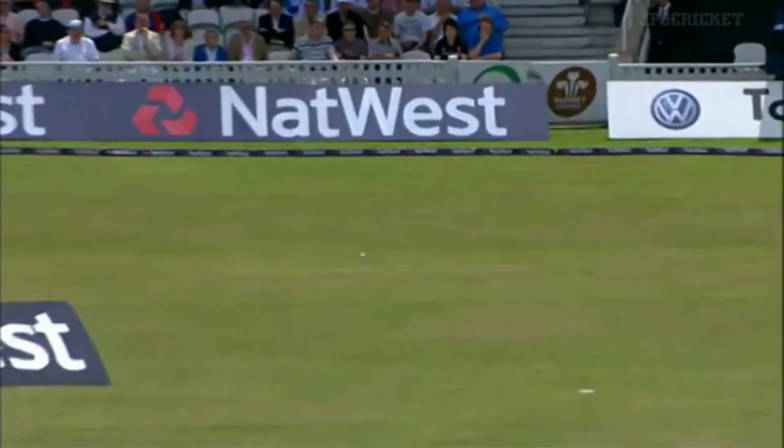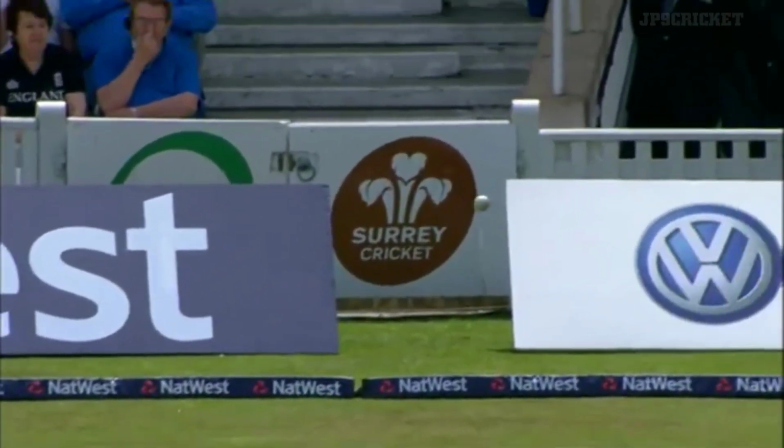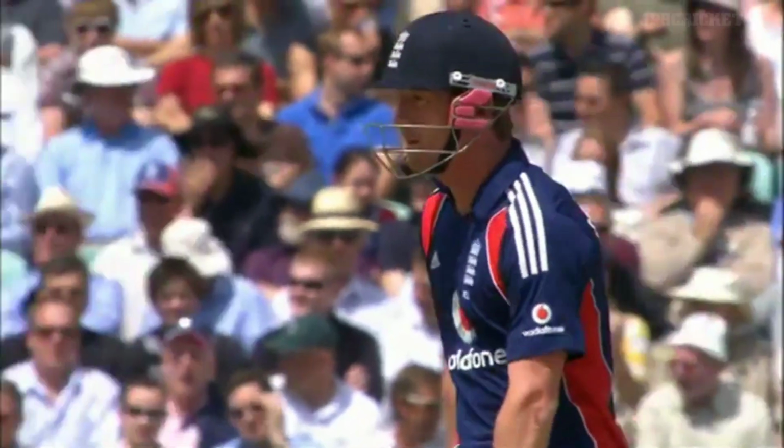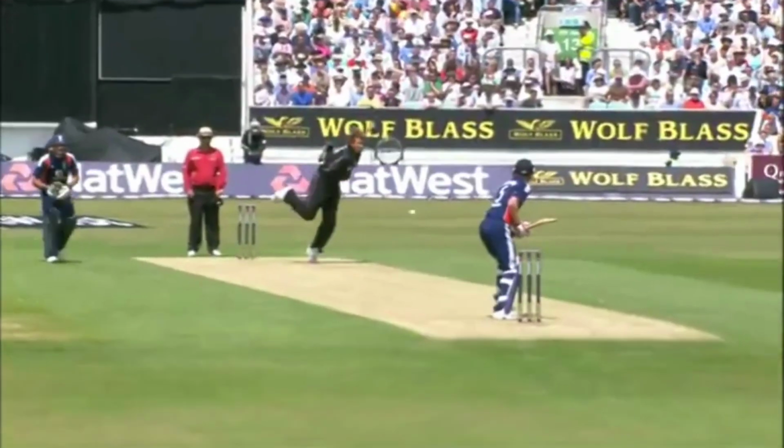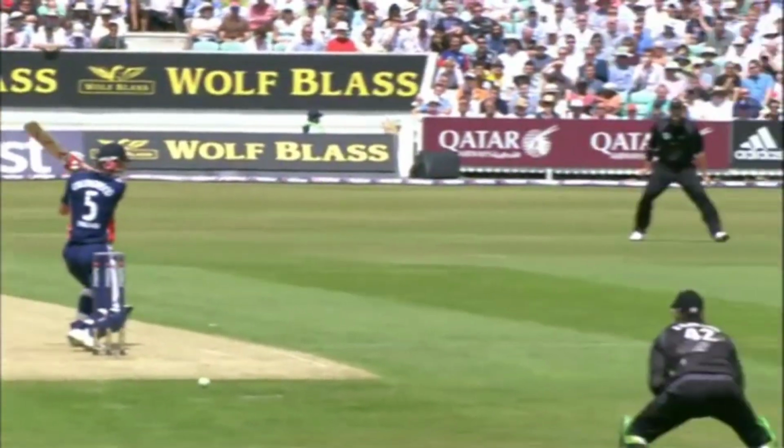Very lucky. I suppose it could be unlucky if you're Jacob Oram. That could so easily have gone back onto the stumps. A little bit of luck for Paul Collingwood.